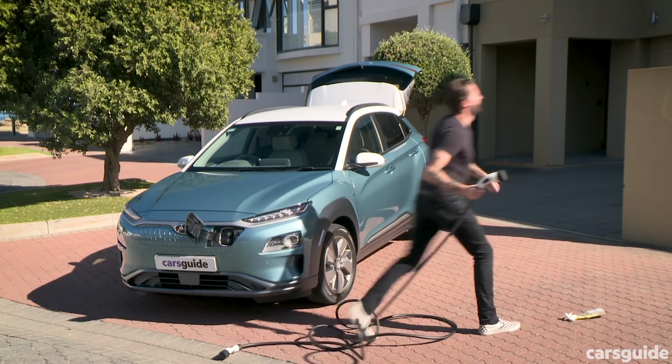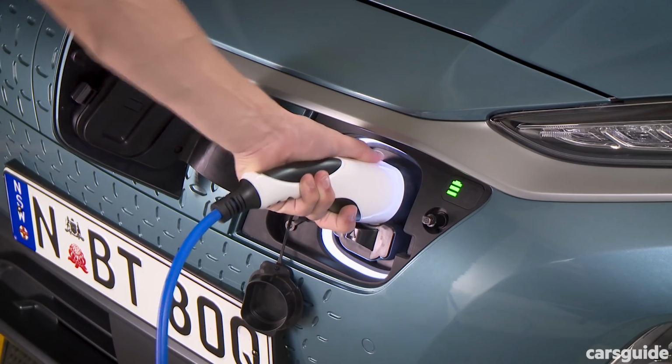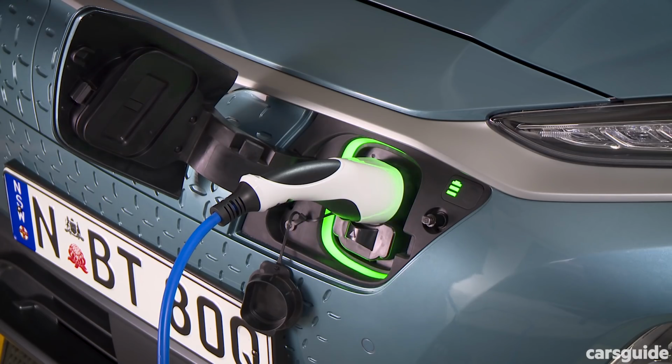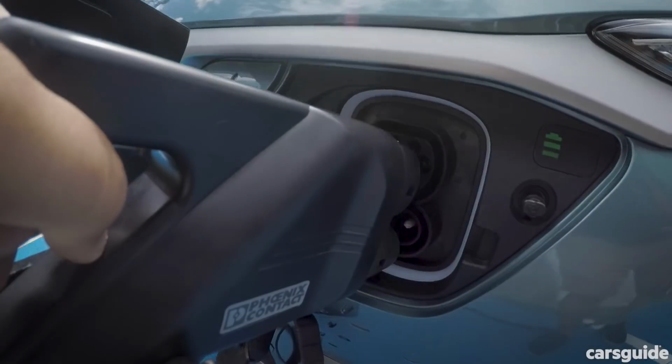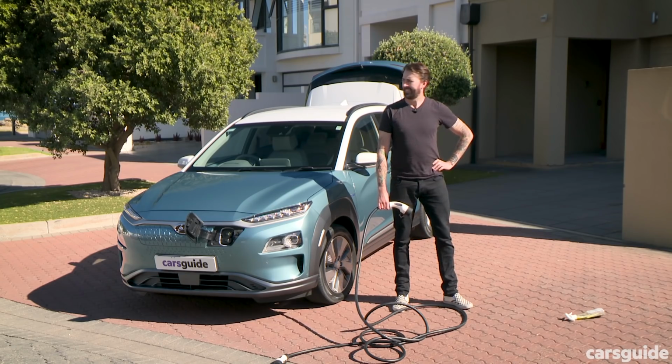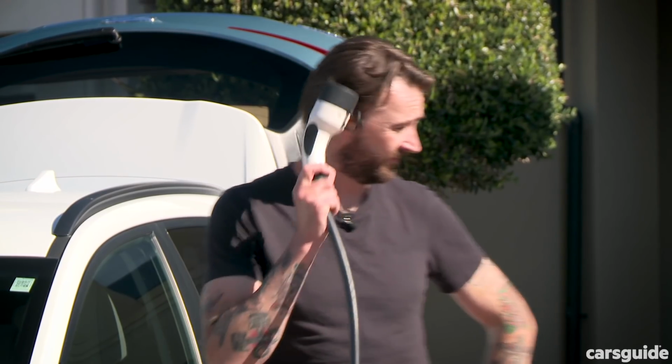And then you connect to a wall unit, which you have to buy. An 80% charge using a setup like this normally takes 9.5 hours. Fast chargers, which are for the public, can take only 75 minutes to get to 80% full. Why the 80%? Because the extra 20 can be quite slow.